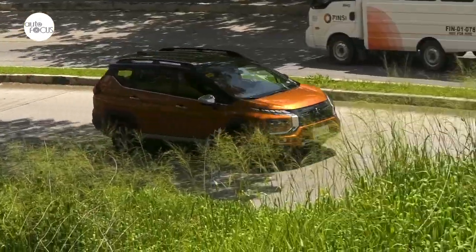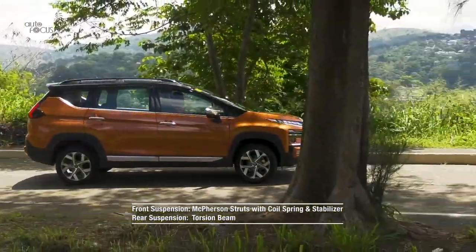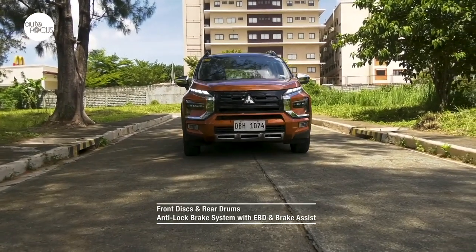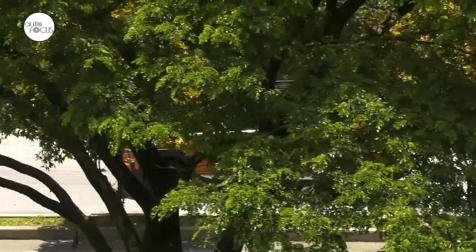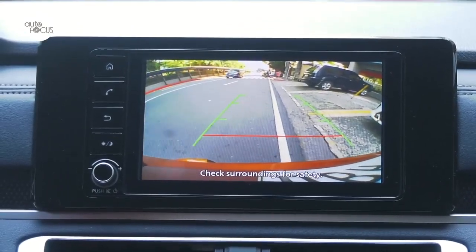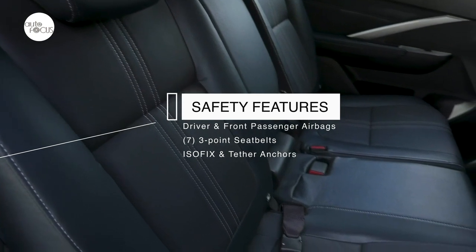Mitsubishi has also improved the ride and handling of the Expander Cross, which comes with a suspension featuring McPherson struts with coil spring and stabilizer in front and the rear torsion beam suspension system found in the Montero. The brakes feature a front disc and rear drum combo, but come with anti-lock brake system, electronic brake force distribution, and brake assist. Also aiding the driver on the road are a number of automotive technologies like active stability and traction control, active yaw control, hill start assist, and for parking, a reverse camera. Also added for safety are driver and front passenger airbags, 3-point seat belts for 7, ISOFIX, and tether anchors.